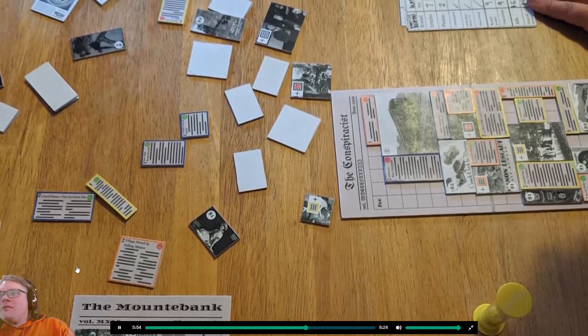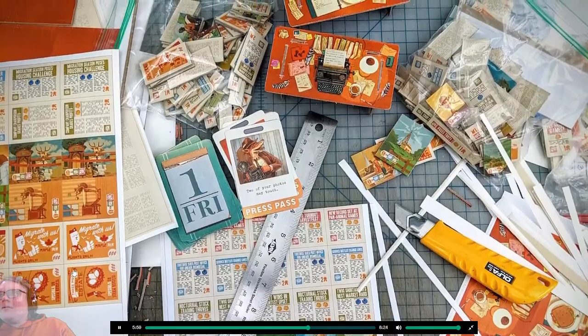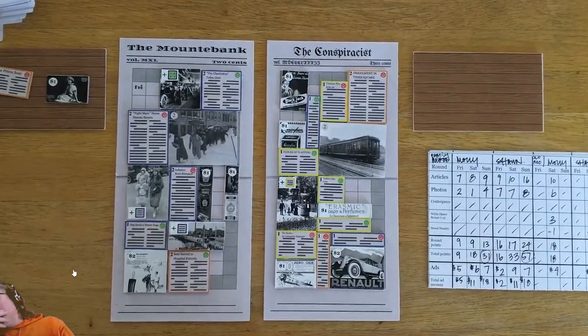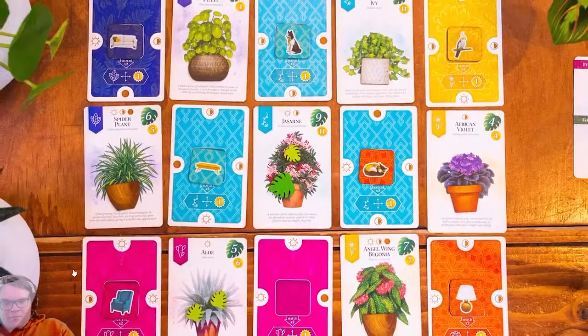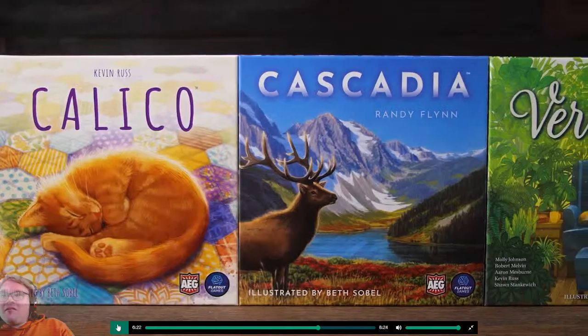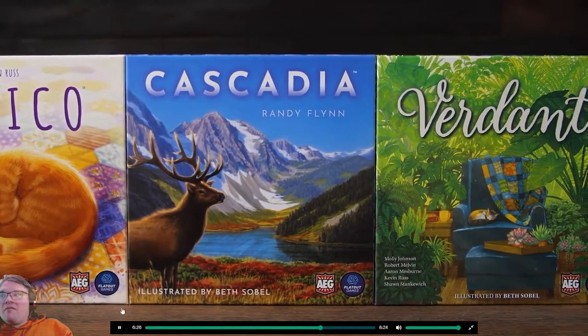We wanted to create a beautiful, welcoming game that would appeal to a wide audience of gamers. Simple rules, but really interesting decisions. So far, it's been an unbelievable journey from prototype to product, and we can't wait to share Fit to Print with all of you. One of the main missions of Flatout Games is to create games that are super simple to teach and accessible to everyone, while providing layers of strategy for more seasoned gamers. The kinds of games that you love to share with your friends and family. You might remember us from our previous collab projects, Calico, Cascadia, and Verdant.